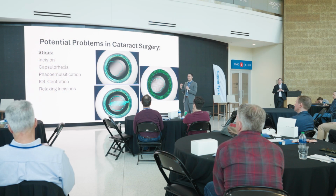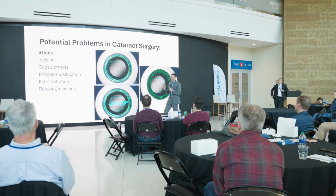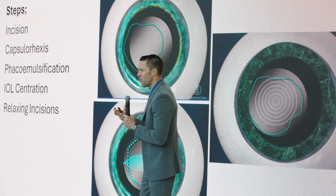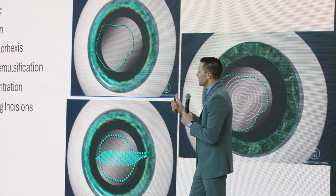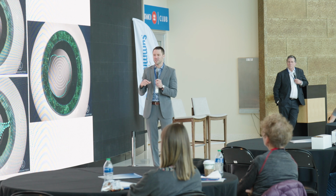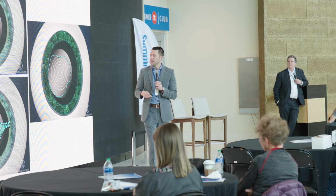Phacoemulsification, we need the phaco energy to get the lens out. The denser the cataract, the more energy. And what really absorbs that energy in a negative way is the cornea. So if we're using a lot of energy, the cornea is going to get beaten up. It's going to be swollen. You're going to have a patient who's going to take longer to heal.